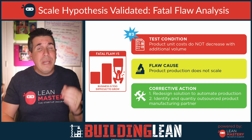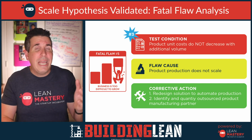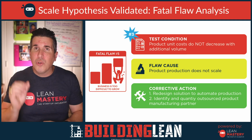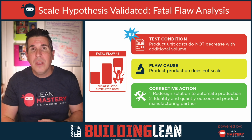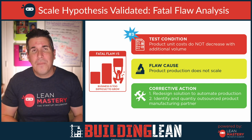An underappreciated risk that comes with outsourcing, though, is that you need to be confident that delays due to logistics or differences in time zones won't negatively impact your ability to fulfill customer demand. So let's see what happens when a startup's production plan doesn't actually scale.